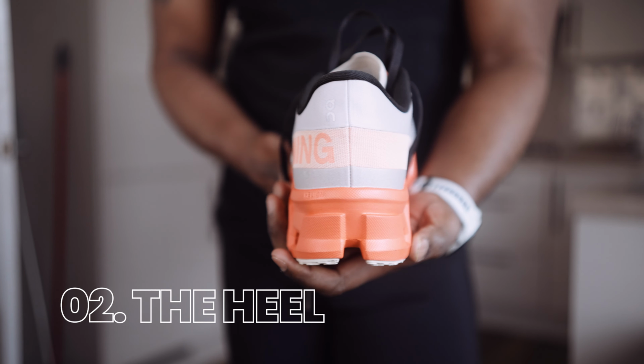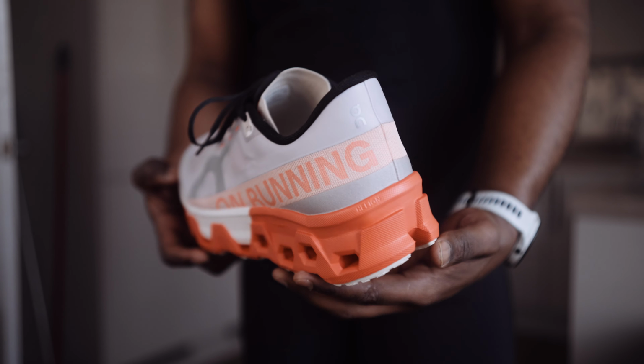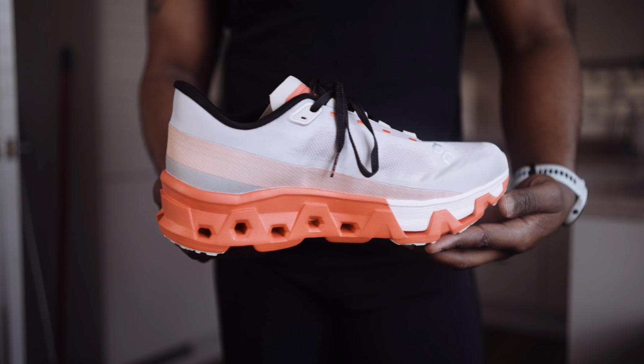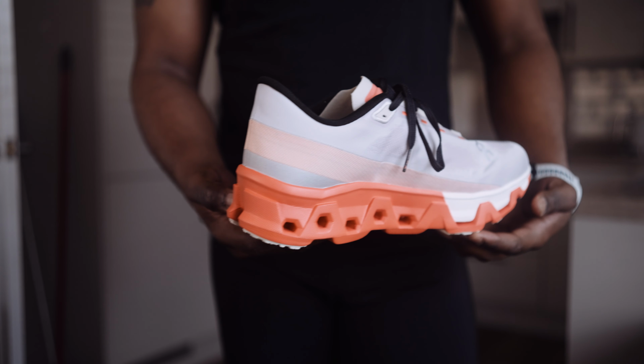And then they've gone completely the other way in giving you a more streamlined, more race day-ish, very technically engineered upper. I don't care what this thing is called, but I want you to know that the upper in the Monster Hyper is not the upper material-wise that you're used to in the Monster series or any of the On Running daily trainers. It's similar to the race day shoe, the Cloud Boom Echo 3.